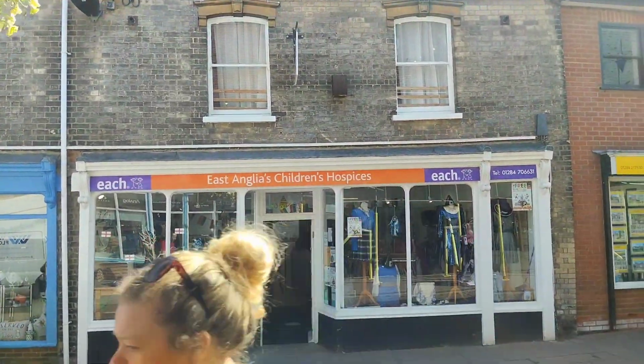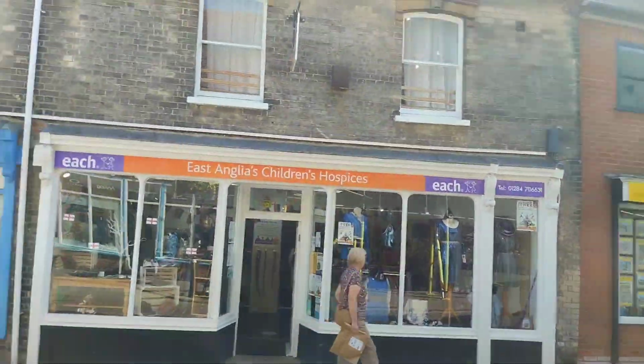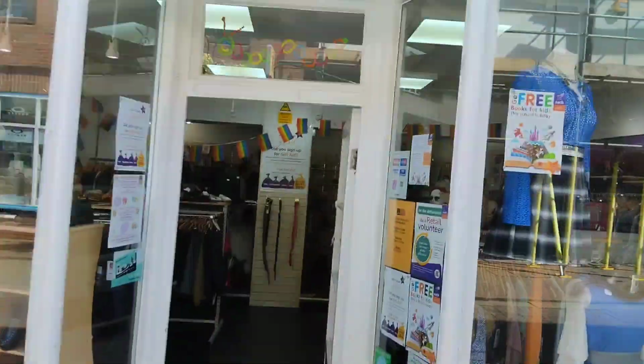So this is the East Anglia Children's Hospice. They sell children's wear here and adult wear too. So let's go in and see what they got. It will take me about 2 days to do all a little window shopping. Okay.